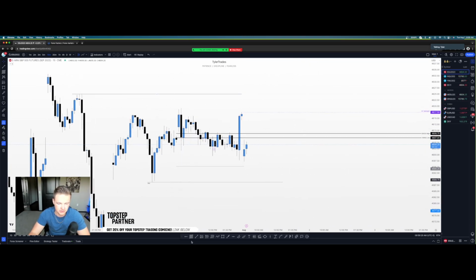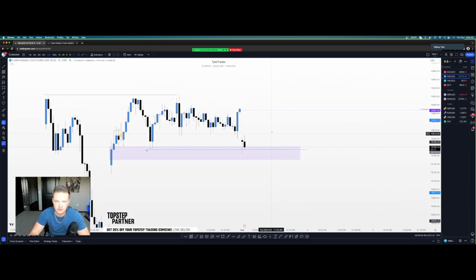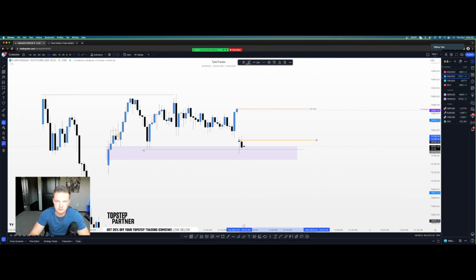But we'll mark out these opening range gaps really quick. So we've got opening range gap high right here on ES, and then we've got opening range gap low on ES as well. And we might as well, since we're here, go over to NQ, do the same thing. But yeah, New York midnight pretty much lines up with these opening range gap highs today. Opening range gap high and opening range gap low. Beauty. All right, let's jump back over to electronic trading hours.